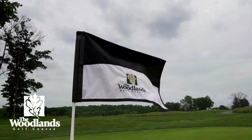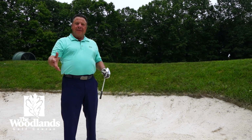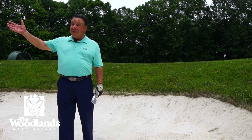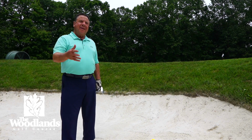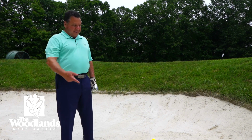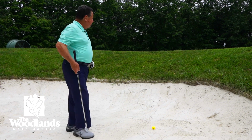As you can see, the Woodlands comes by its name naturally. Plenty of trees, plenty of cicadas to serenade you while you're playing. And even if you keep it out of the trees, there are some of these Lindsay Irving bunkers to add to the challenge.